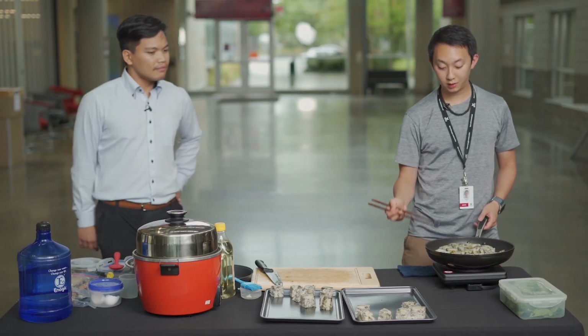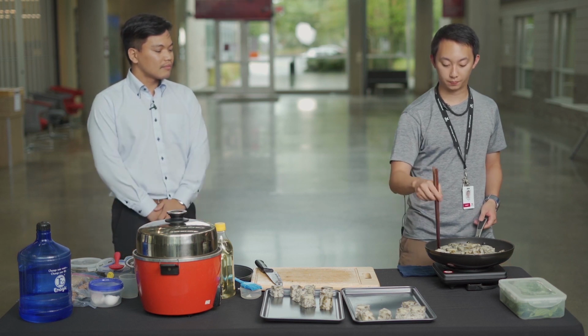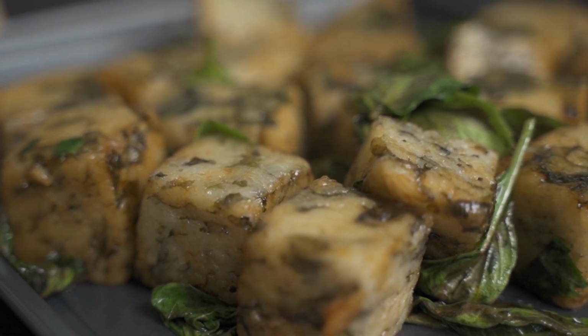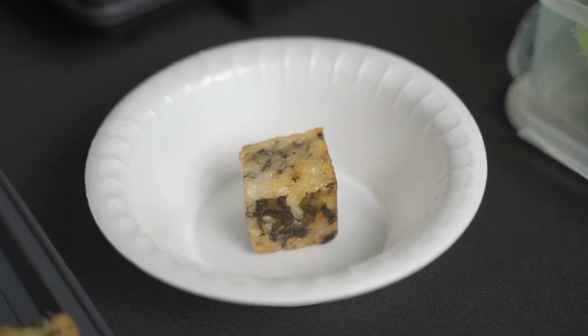Where's this from actually? Okay, so this is called zicai gao. It's something I learned from my mom. It's pretty popular in Taiwan, but the origin of this dish is actually from mainland China. It's mainly made with sweet rice and laver, which is a type of seaweed.